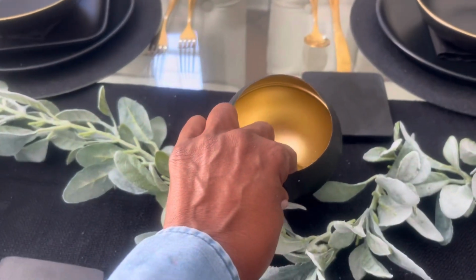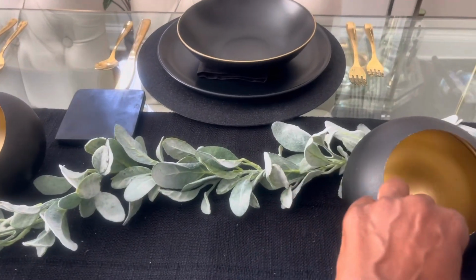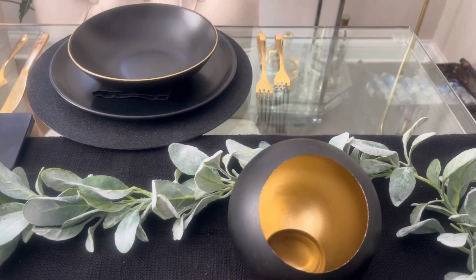So we're going to go ahead and put these little candle holders right in here, just setting them around the garland and the runner.